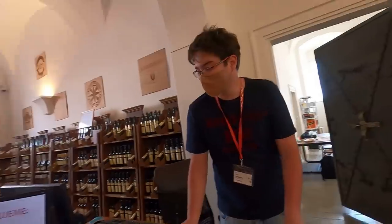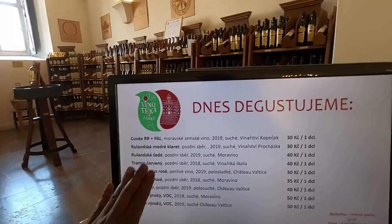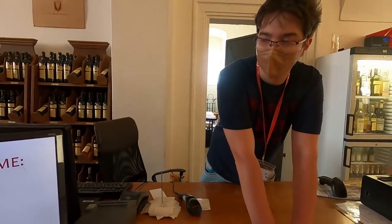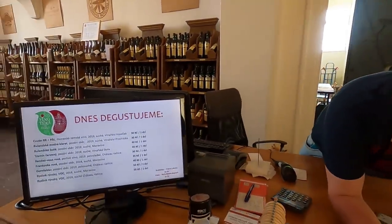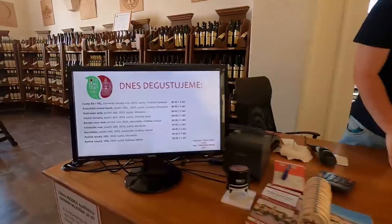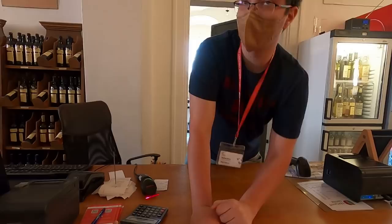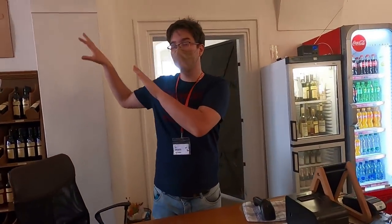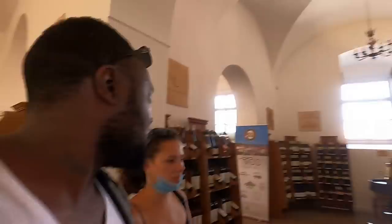Interesting. I would like to try some wine, please. Sure. Which one? These ones here. Right. You want white wine, red wine? So these are the different wines that you have here, right? What one would you recommend? People usually come here and I would recommend the Riesling Rinsky, which is a sour white wine. It has a certificate of VOC, which means it's a wine made here in Valtice, on the vineyard in Valtice, and the company must be from Valtice, so it's definitely great. I'll take that wine. Can I try it? Would you like to share, or have one each? We'll share one, please.